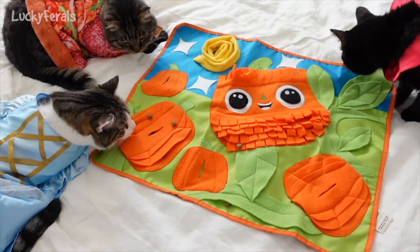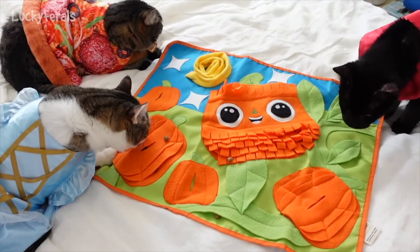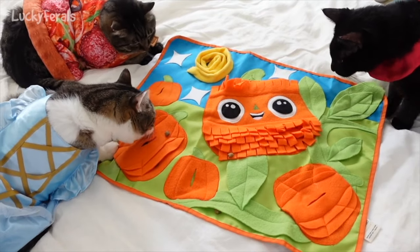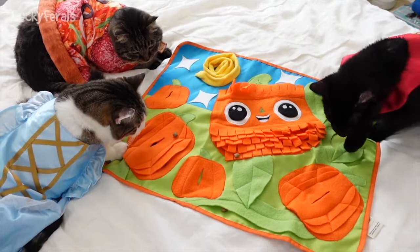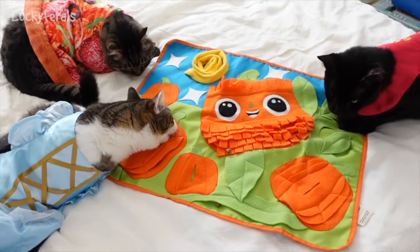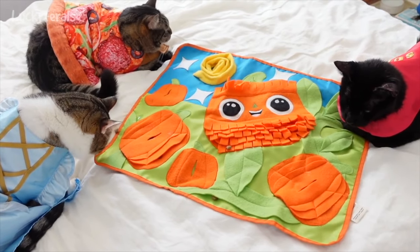I like to give the cats their treats earlier in the day before trick-or-treaters start coming around, because sometimes the doorbell freaks the cats out. So this way they're nice and relaxed, they can enjoy themselves, then later they won't be upset by any scary trick-or-treaters.